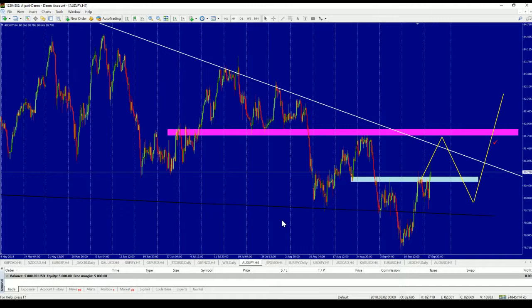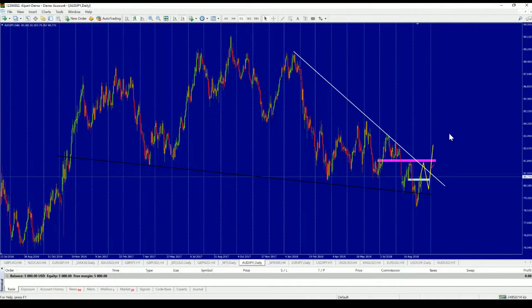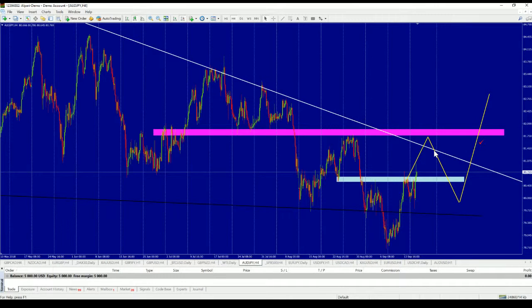American dollar to Japanese yen. I was waiting for this inverse head and shoulders formation here, and I'm getting a smaller inverse head and shoulders formation, but the scenario that we highlighted recently is in play. The price is aiming higher. That would be really interesting to see. But first we need to see the breakout of the white line. We can bounce from this white line, the downtrend line, and that will be a proper sell.